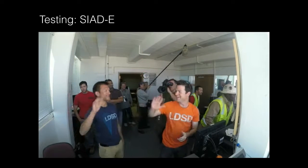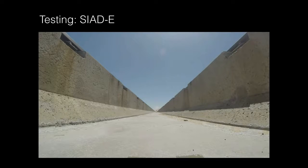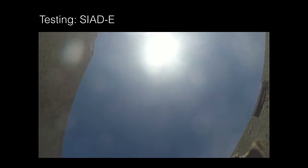But they're excited when it works. They were in a room that we couldn't go in. So it was just them and a couple other folks. And we get to have fun with cameras. If you've ever wondered what it would be like to have 40 tons of steel fly over you at 200 miles an hour, now we know.